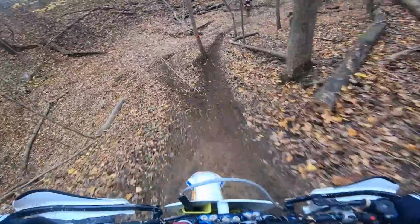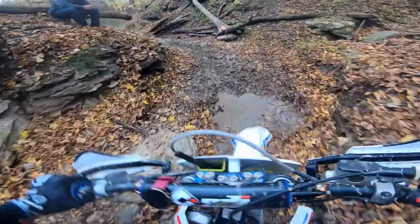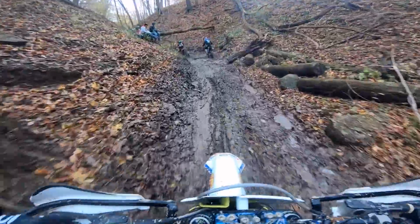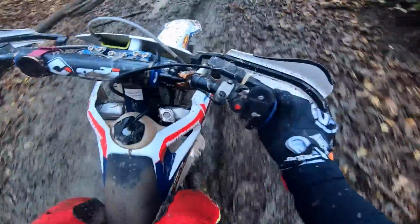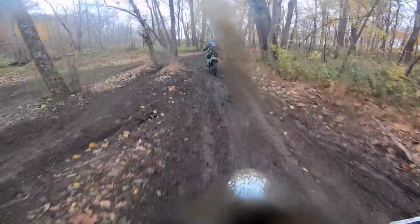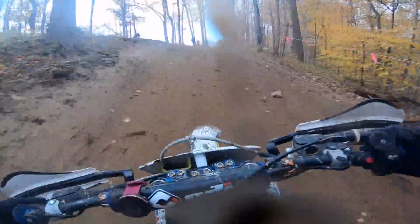So here we go onto the Monster Mile, and this creek coming up here, it was a slick one. The water on the rocks, and they were slimy. Talk about slimy too. That bridge was super slick, so you had to be careful on that as well.